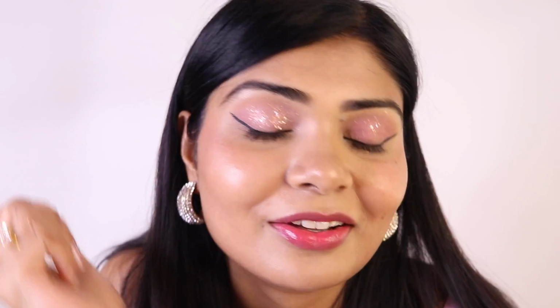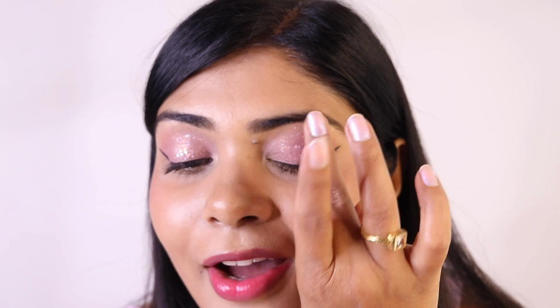You can use a little bit of it like this, or you can just intensify your glitter look like this eye. Now I know what K-pop idols are using on their eyes because their glitter always looked so pretty. These glitters are more like toppers, meaning when you apply these, it wouldn't hide the color of the previous eyeshadow you're wearing. It would just enhance it, and that's what I love about these toppers.